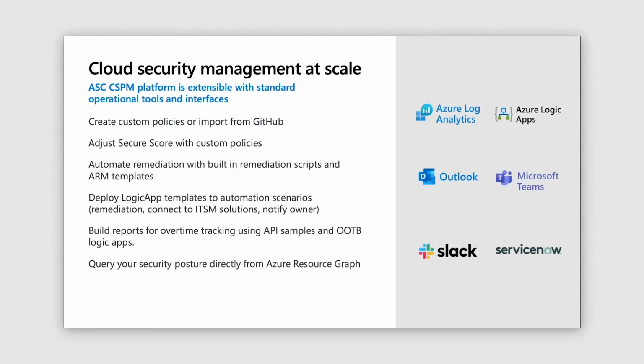Lastly, I want to share that in the past year, we added a large set of tools to enable users to deploy and manage Security Center at scale. From Logic App templates, PowerShell scripts, built-in Azure policies to deploy Security Center configurations, extended APIs, and remediation scripts. In addition, a new out-of-the-box report for tracking your Secure Score is now available for you to use. Let's see some of these capabilities live.